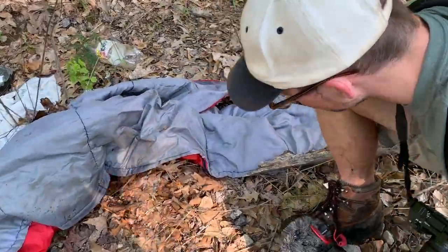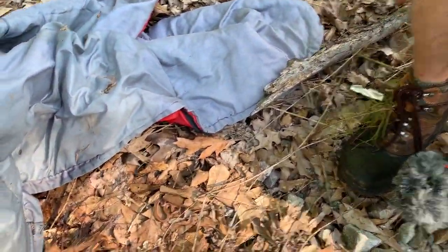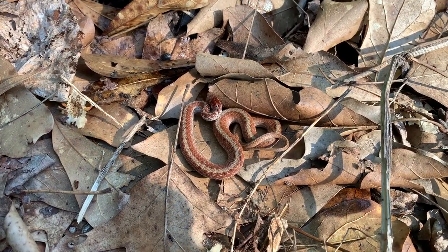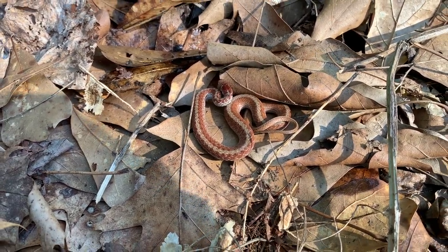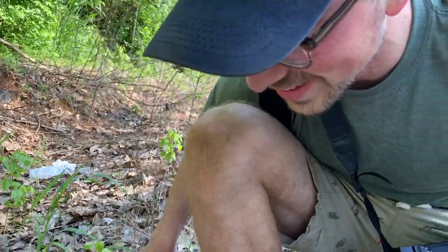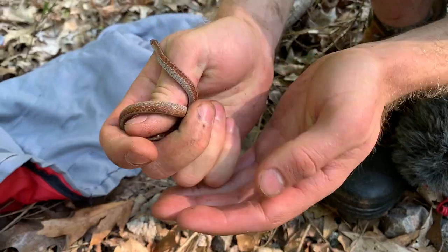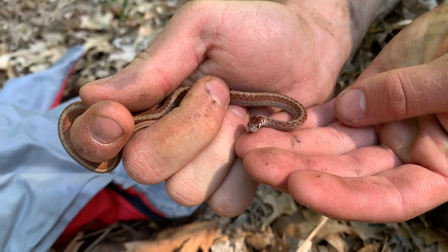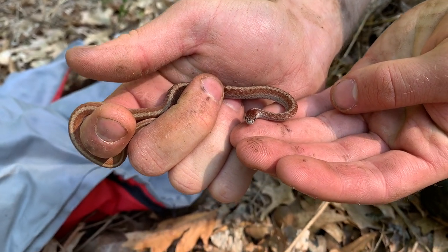Dude, Gabe just flipped the nicest brown snake of all time under a hobo's jacket. Dude. That is insane. That thing is beautiful. It's like the nicest decays I've ever seen. Yeah, it's so nice. Oof, calm down. Look at this snake. That is insane. I was not expecting that.